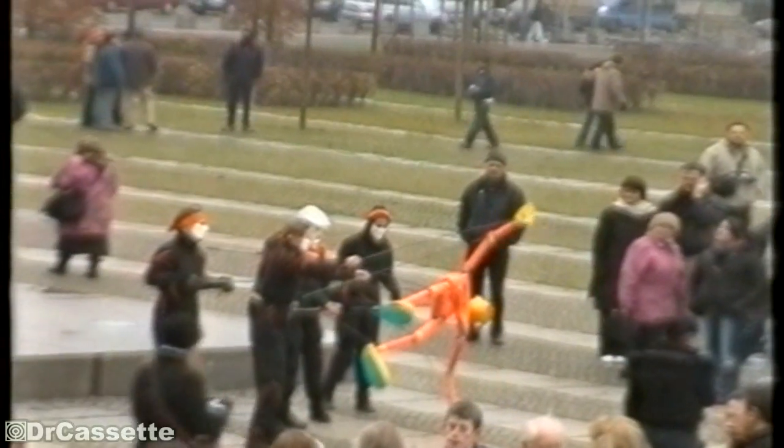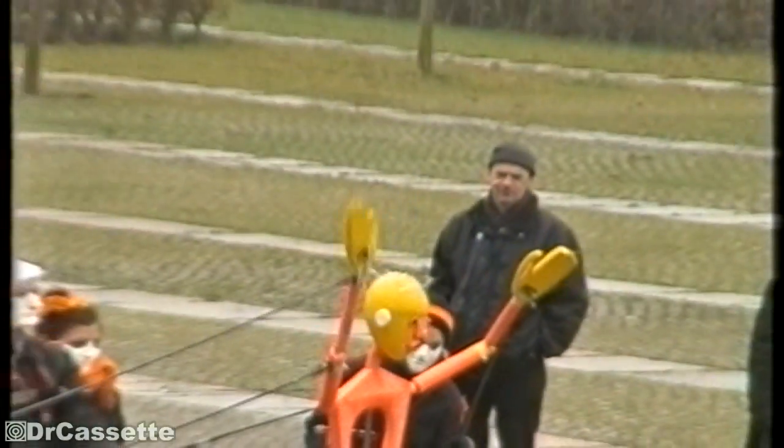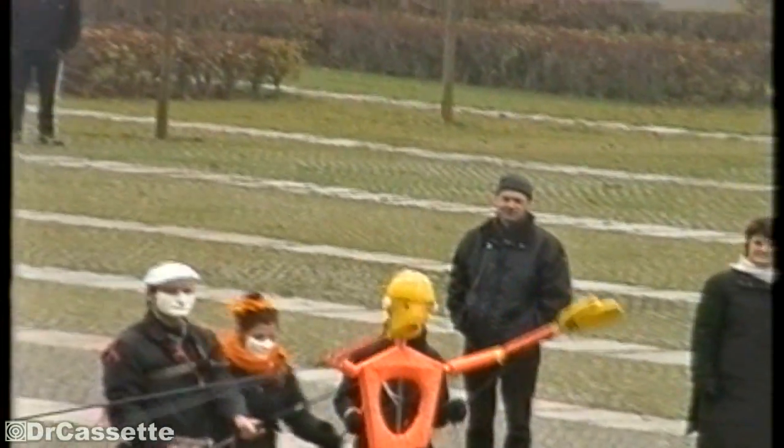Now, we had the big advantage that the person who we were staying with in Berlin was working for the government, so we got in through a side entrance. We didn't have to wait at all. You could see some artists doing their thing, entertaining the waiting people right there.